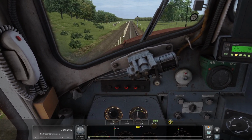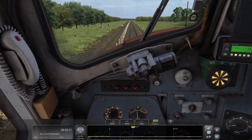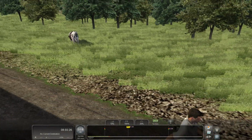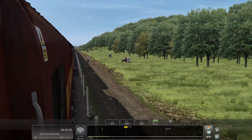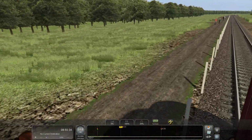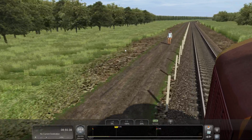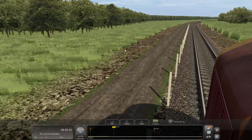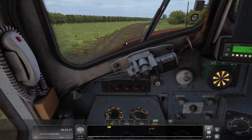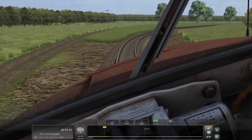Got approach control on the main line. Lots of people going out for a walk today. I wonder what trees I'm missing. Can't really think of what.